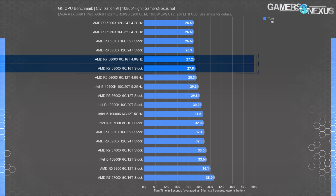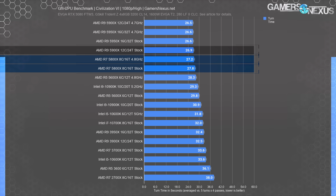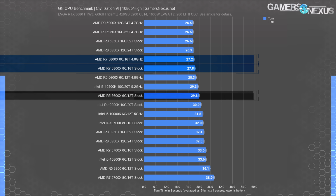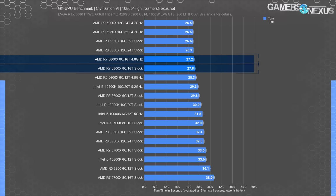This is outside of the standard deviation for this test and is actually a real change. It's just not one that anyone will notice. The 5900X outdid the 5800X by 3%, while the 5600X allowed the 5800X a lead of just 6.8%. Considering the 5800X falls between them but is priced at $450, it is difficult to justify.